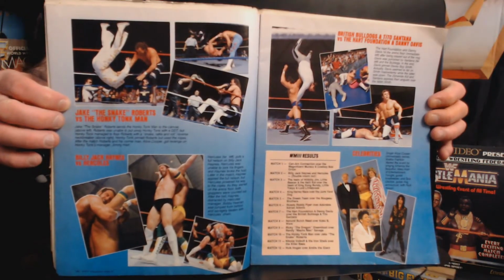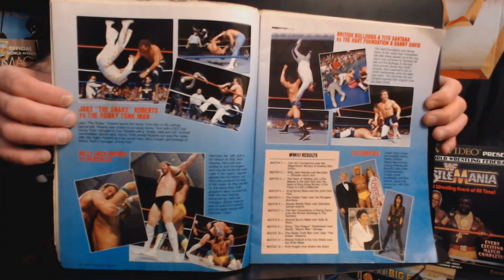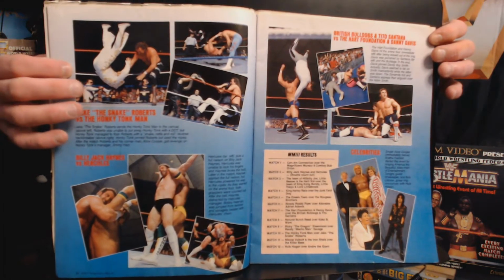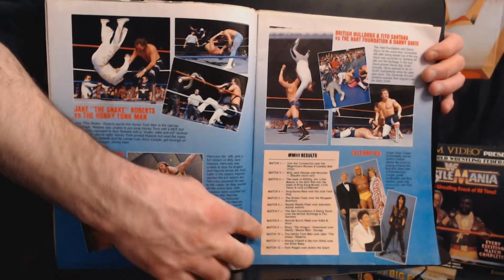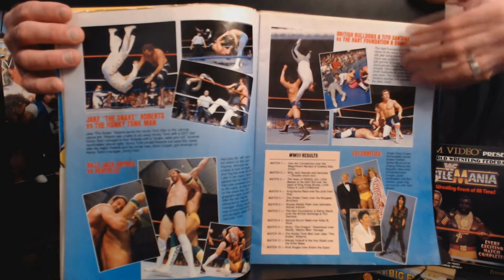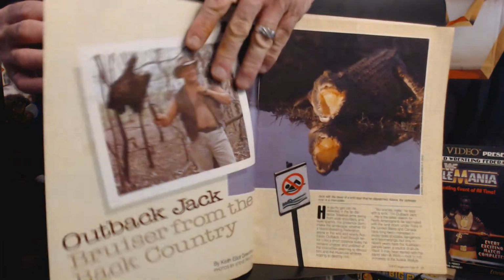Jake the Snake Roberts versus the Honky Tonk Man. Billy Jack Haynes versus Hercules. The British Bulldogs and Tito Santana versus the Hart Foundation and Danny Davis. And your WrestleMania III results right there. And of course, here are your celebrities right there. You had Mary Hart, Bob Uecker, Aretha Franklin, and Alice Cooper.